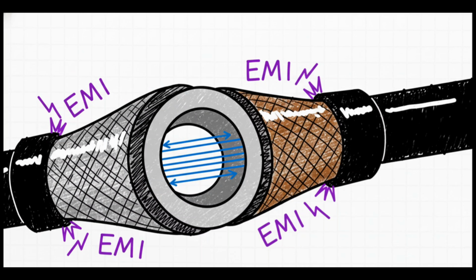Instrumentation cables are the true unsung heroes of industry. They are literally wrapped in shields of aluminum foil or woven copper braiding that act like armor, blocking out all that EMI and making sure the signals from critical sensors get through loud and clear.